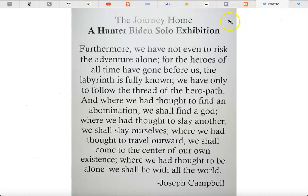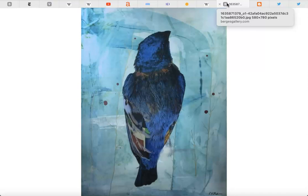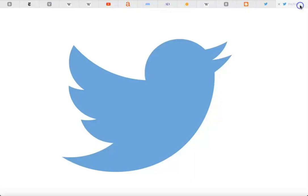But there's another bluebird that I think, personally, might be what Hunter is referring to or alluding to in this story about the bluebird and the coyote. And let me show you that one. There it is. The bird. The bluebird.